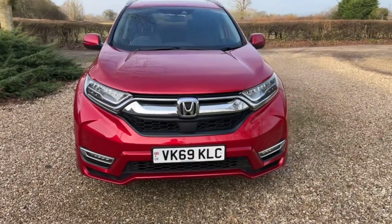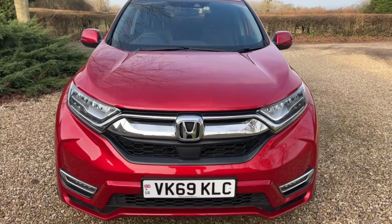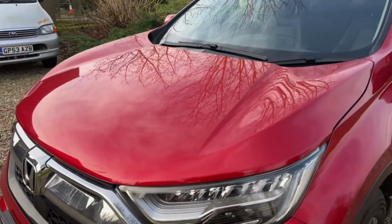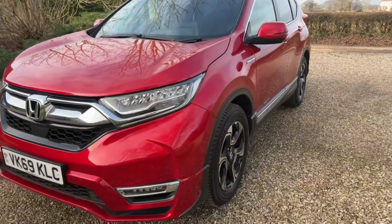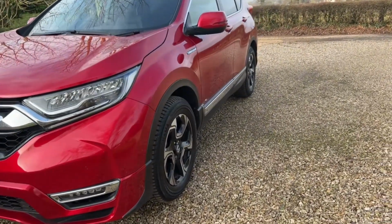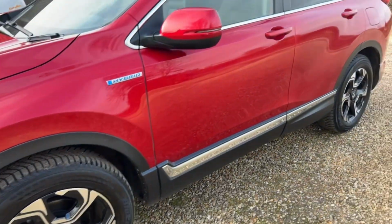Going around the car, very, very clean indeed. Front of the car, lights and lenses are clear and intact. There's no cracks or condensation there. Bonnet, I can't see a stone chip of any great note at all on there. I'm sure there must be something microscopic. Near side, beautifully smooth down the panels.